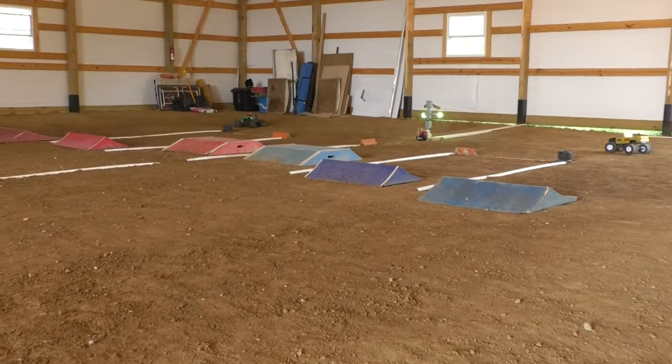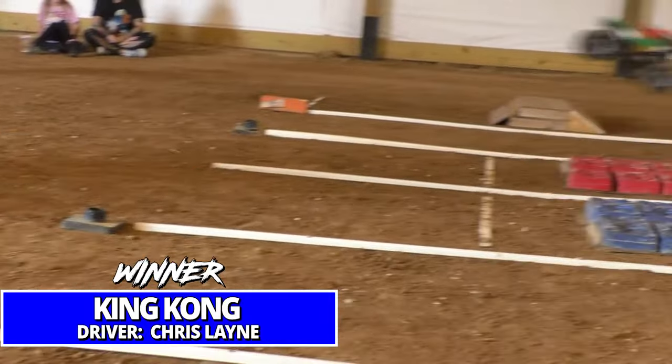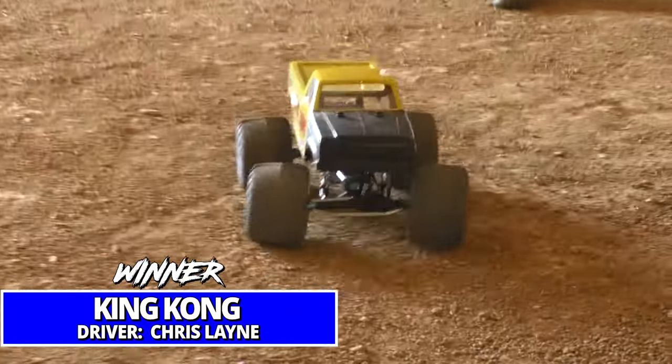A big wheelie for King Kong. Oh, and TMNT out of shape. Lane takes the win with the Kong.